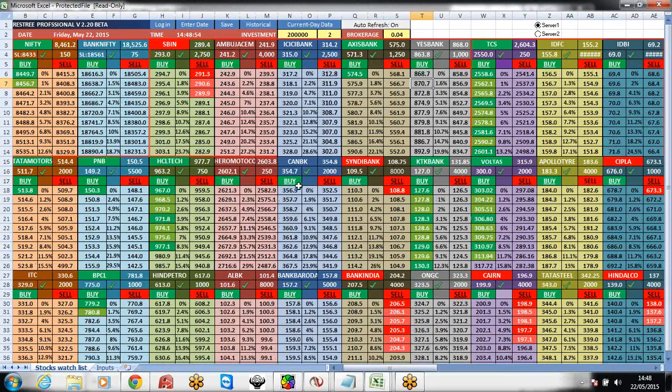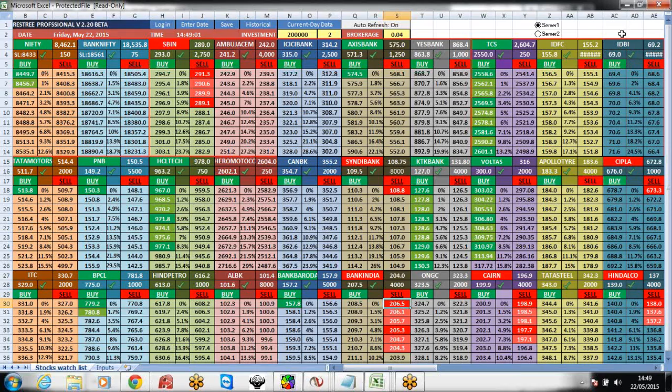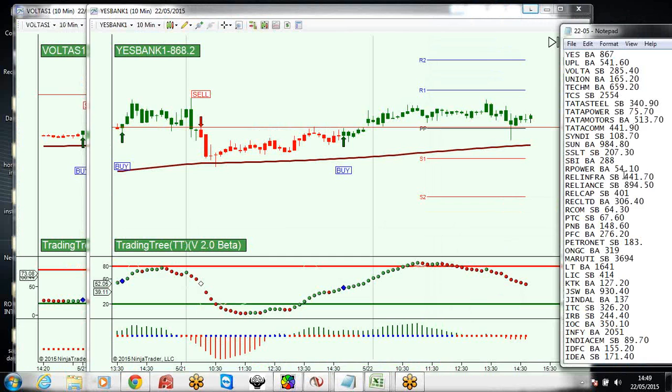So these are some of the calls. Now we had an SBI buy call which did all its profit. Now we have a sell call. Same thing with Bank of India. We had a buy call. Now we have a sell, which I have not included as profits now. So these are some of the calls that we have currently running. That is Bank of India, SBI sell. We have Syndicate Bank sell and some more calls.